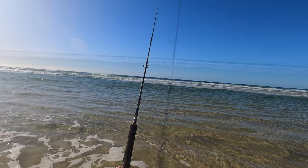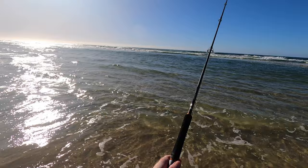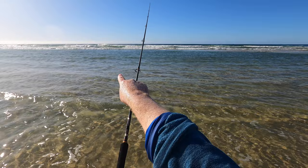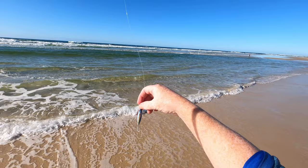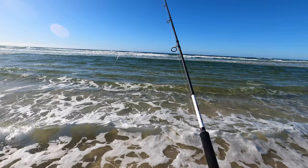Bait. I think I'll give the bait another couple of goes, and then I'm gonna go get that jig that I had on yesterday. I'm actually gonna use the jig right into that gap, because I can actually see fish right down in the back down there in the waves. So I'm gonna go with the little jig again, a little 15 gram jig. I can see fish in that swell out there, so we'll give it a go.